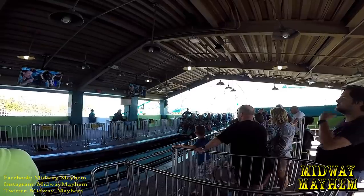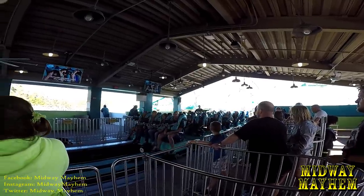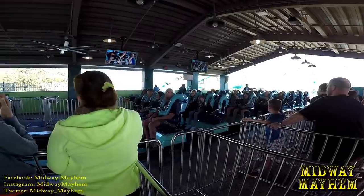And there is our chariot, and we're doing front row. I don't think I'm going to do the VR this time, just traditional Kraken.